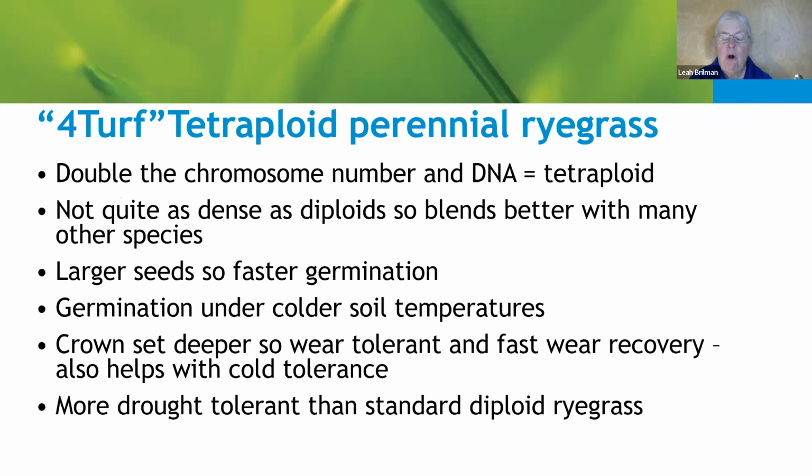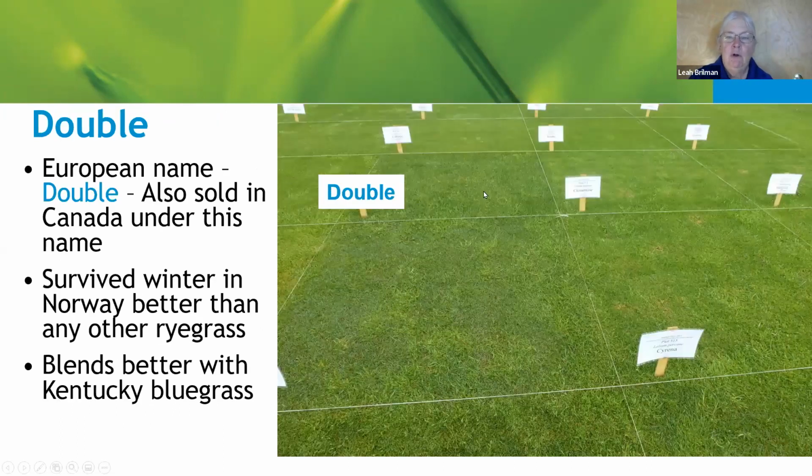Part of the solution and part of being competitive against Poa annua is to use turf tetraploid perennial ryegrasses. They have double the chromosome number and DNA of regular ones. They're not quite as dense as diploids, so they blend better with many other species. They have larger seeds, so faster germination, and they germinate under colder soil temperatures. Their crown is set deeper, so they're wear tolerant with fast wear recovery, and it also helps with cold tolerance. And they're more drought tolerant than standard diploid ryegrasses. They kind of exist between tall fescues and regular diploid ryegrasses. But this is actually double. It's sold in the US as Replicator.